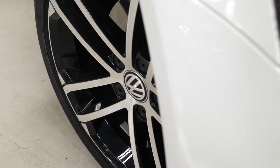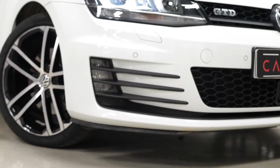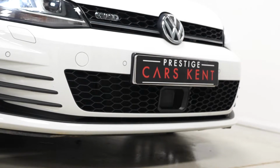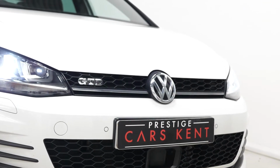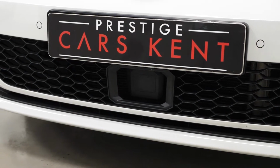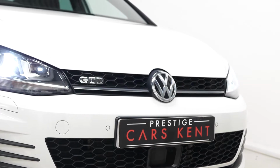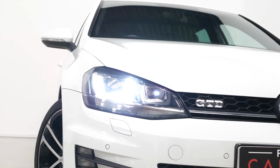Beginning with the exterior, you have the pure white gloss paintwork. The GTD model comes with the diamond turned alloy wheels, also the GTD sports suspension. You have the unique style front bumper with the lower fog lights, the black trim inserts as well. You've got the honeycomb style lower grille with your adaptive cruise control radar hidden just below the number plate. The unique grey trim across the front grille attachment with the GTD badging.